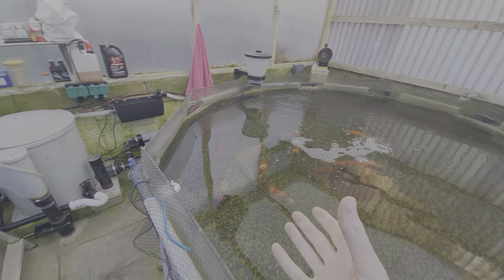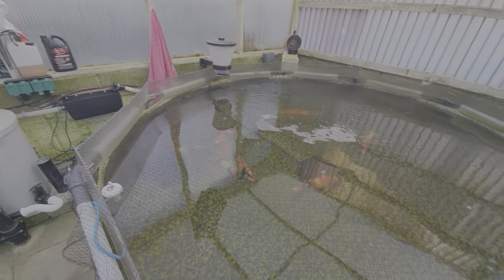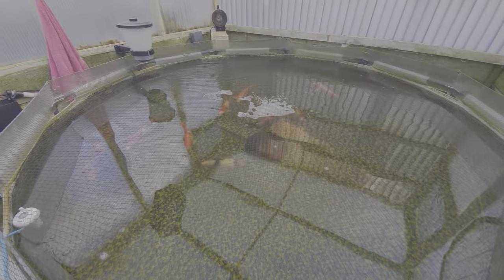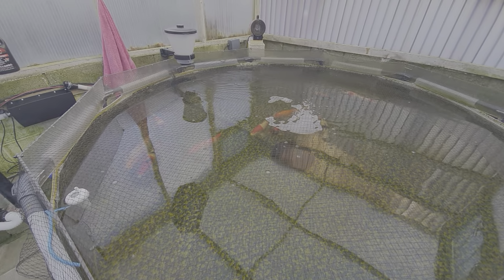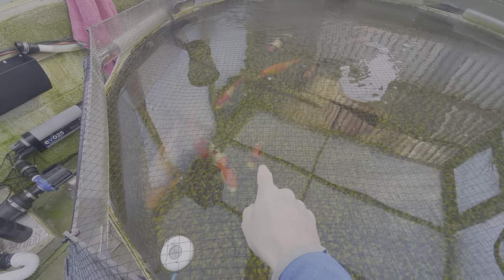I've got no koi now. I've got rid of all my koi that weren't what I call Japanese. So these all in here were all Japanese. These are all Japanese, you know, not bad quality fish. So obviously the best quality fish I've got in here now is this Showa. I think that's Tamura.